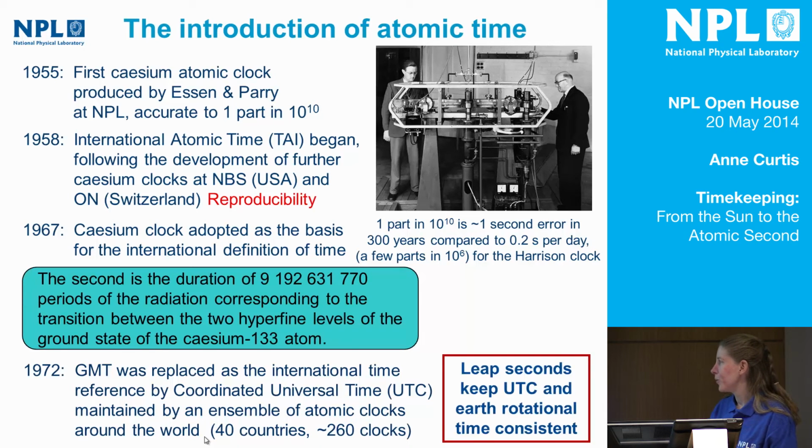And just as a note, leap seconds were introduced at this time because although we're now keeping time with atoms, which don't care how the Earth is rotating, people still live on the Earth and it rotates, and we still want the sun to be approximately at noon when it's noon and not drift away from that over time. And so that's why the leap seconds are added in. It just keeps UTC and Earth's rotational time constant to within a second.